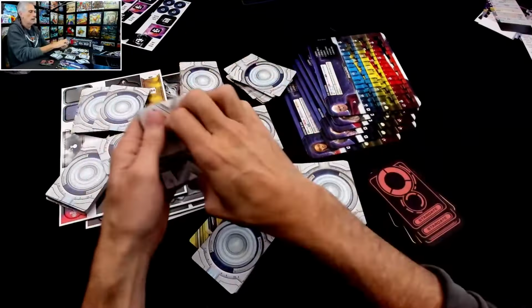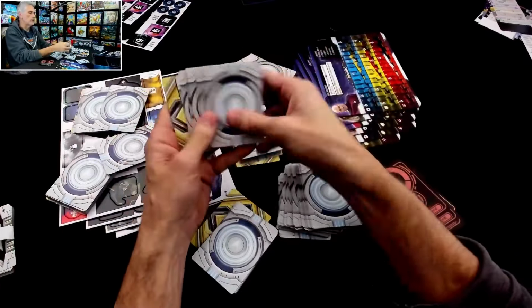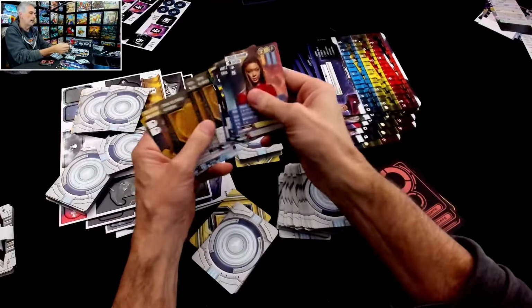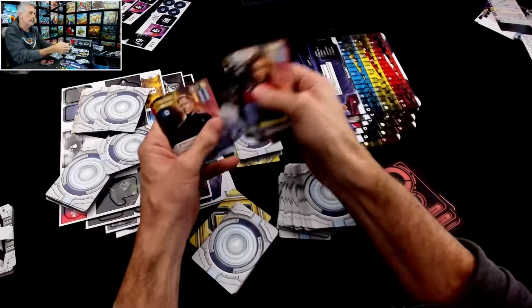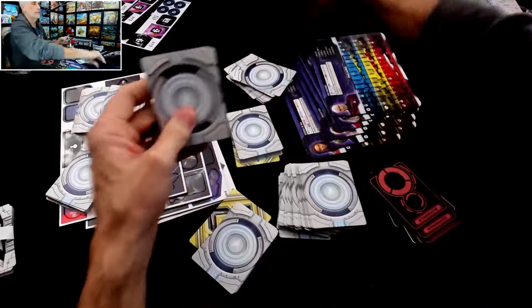Let's see. So all of these, I'm assuming, because each of these has one chair, so these must be, yeah, there's Burnham. And was that Spot? Oh, no, of course it's not Spot. It's future alien kitty cat, of course. And there's Saru. Oh, Saru. I miss Discovery so much.